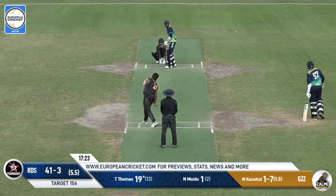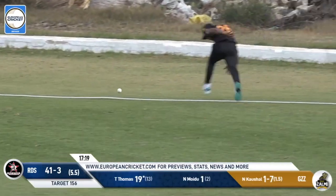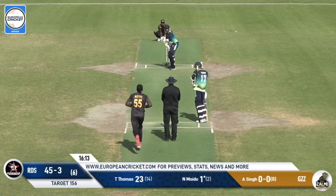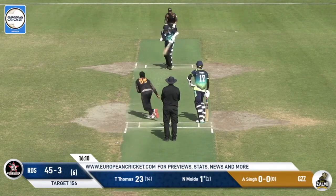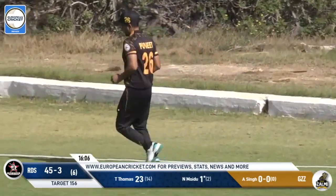Let's be honest, it's not the greatest. But as that's pulled away through backward square handsomely, Thomas will help himself to another boundary. Yeah, a couple and then finds, but to make that man is impressive. And he will be back as that is a top edge, and that is out.